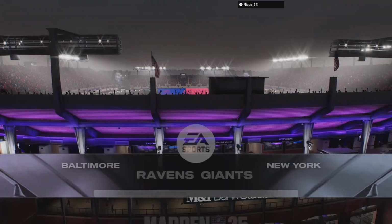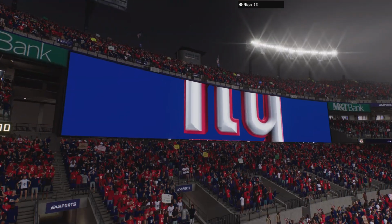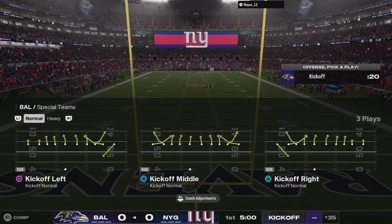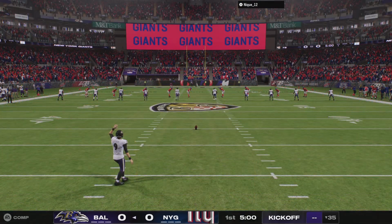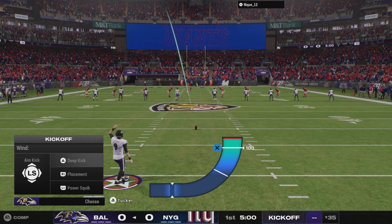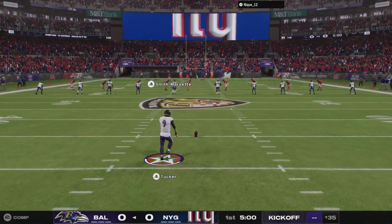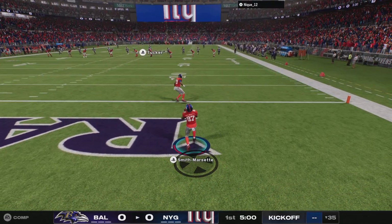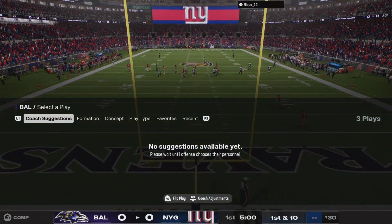EA Sports coverage of the National Football League brings us to the Inner Harbor of Baltimore, Maryland, and M&T Bank Stadium. The perennial Pro Bowler, Justin Tucker, has it on the tee. And off we go, here in Baltimore. And this one is fielded in the end zone.